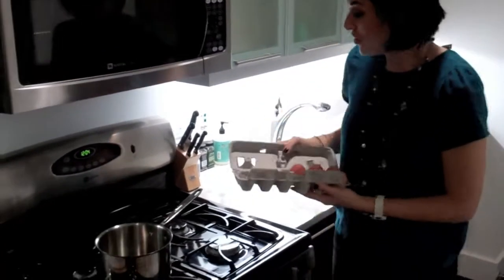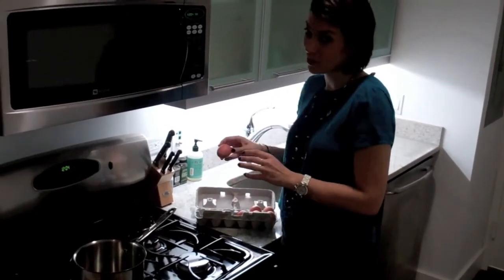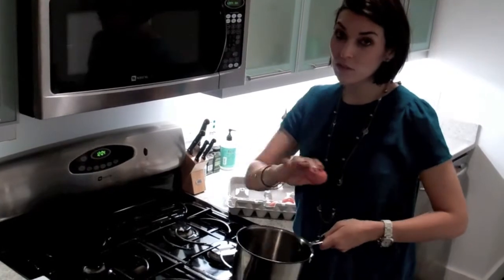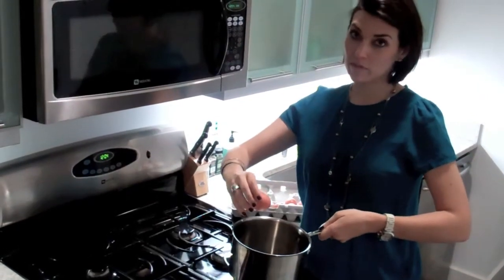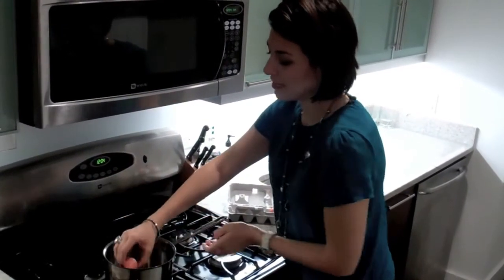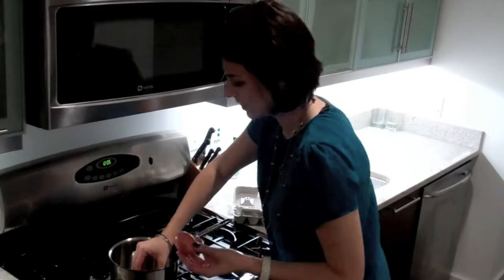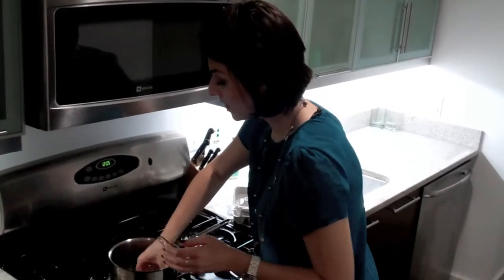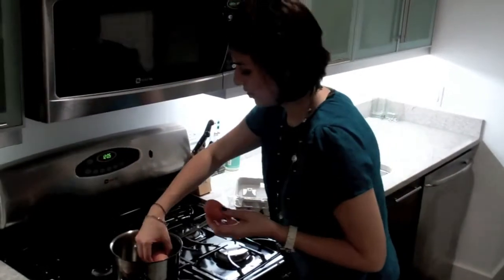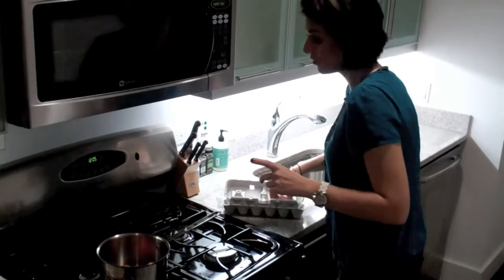So what I'm going to do is I'm going to gently place, so that they don't crack, these eggs into this pot in a single layer. I don't want them to be stacked on top of each other or they won't cook properly. So put that down gently. Put these in. Right now the pot is empty. There's nothing in here. And there's a reason for that, which I will explain in a second.